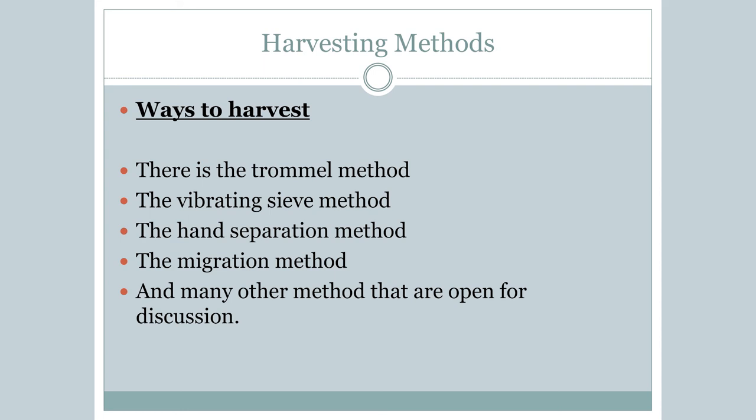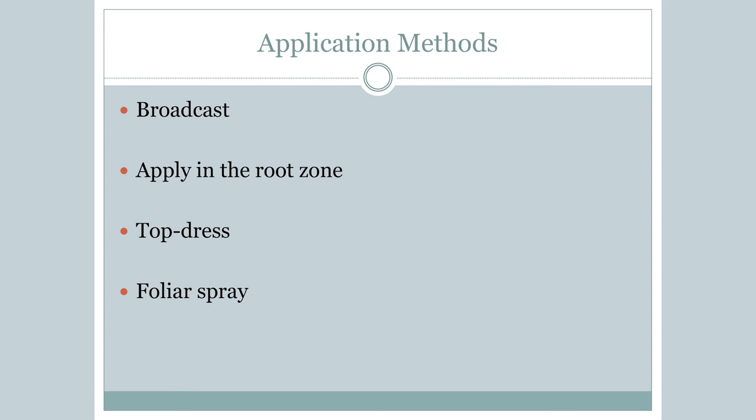Oh, Nanko, okay. I like broadcast. Now, I'll tell you why I like broadcast. Because what are we doing? We're improving the soil. Not just where the plant grows, but everywhere. Okay? So I'm applying here, and I'm applying there this year. I apply to the root zone here, and I apply to the root zone there. Next year, I'm not going to apply in exactly the same place.